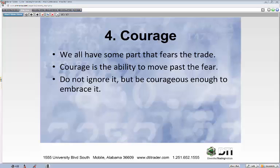Now, the problem is options expire, futures expire, stock does not. So beware of your expiration. You're going to have to be out by then anyway, right? So see if you can get from point A to point B very, very quickly. But anyway, back to courage here.